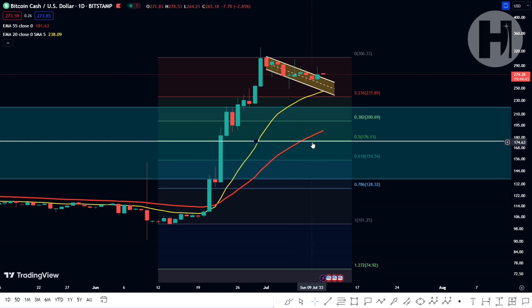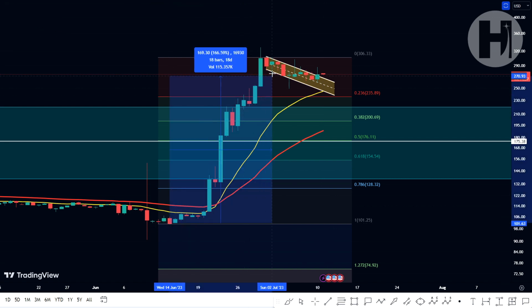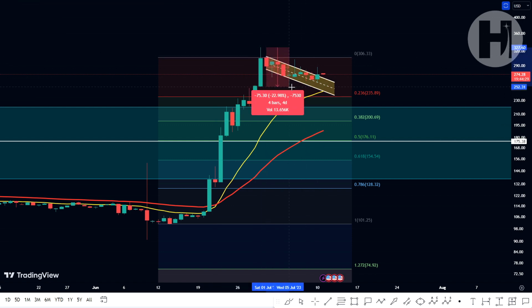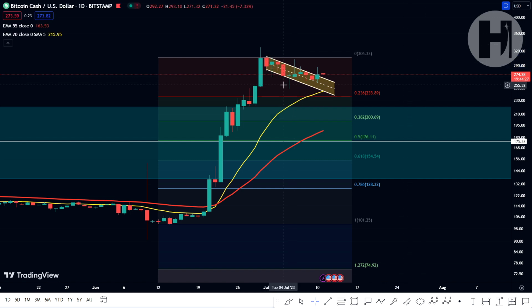Yeah, this is what I'm expecting, because you have to see some sort of a retracement after an impulsive move like this, especially considering that this is a higher cap altcoin. You've done a 3x in just a few weeks. You should see a pullback. We've done already what was this, a 24% pullback, but that's nothing. I do expect a stronger pullback.